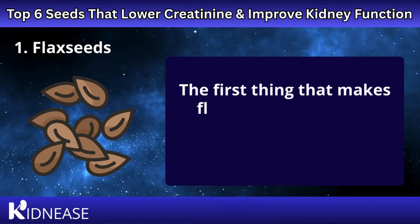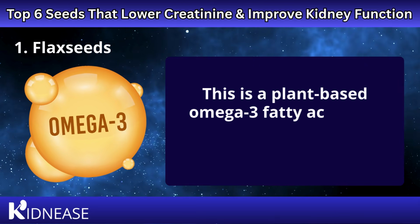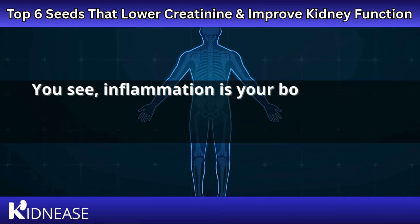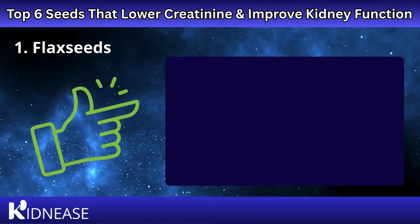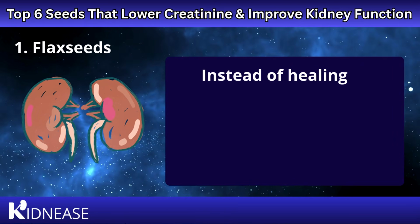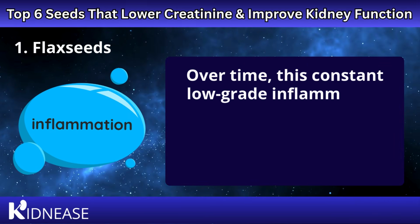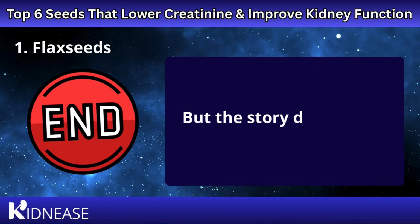The first thing that makes flax seeds stand out is their rich content of alpha-linolenic acid, or ALA. This is a plant-based omega-3 fatty acid with proven anti-inflammatory properties. And when it comes to kidney health, inflammation is one of the most critical things to address. You see, inflammation is your body's natural response to injury or stress, like high blood sugar, toxins, or even poor diet. In the short term, that response is protective. But when it becomes chronic, it turns destructive. Instead of healing, it starts damaging healthy tissues, and the kidneys, with their fine network of filters and blood vessels, are especially sensitive. Over time, this constant low-grade inflammation contributes to scarring, reduced kidney function, and an increase in creatinine levels.